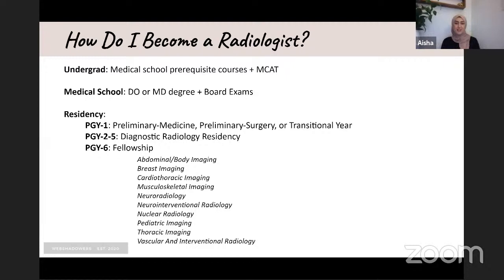So after all of those exams are done, MDs and DOs can apply to residency. And if you're interested in radiology, you have to apply to both a prelim intern year program and radiology programs. That often means two separate personal statements, one tailored more towards the prelim program and one tailored towards the diagnostic radiology program. It also means twice the number of applications and twice the number of interviews, but it's all worth it because if you're interested in radiology, that's the culmination of all your hard work up until that point.